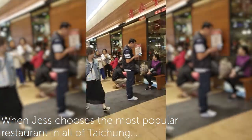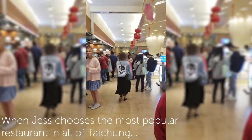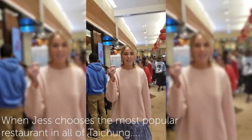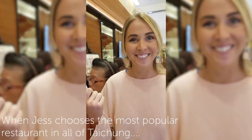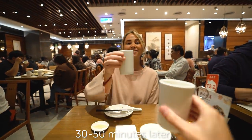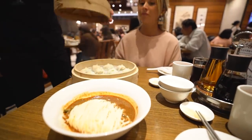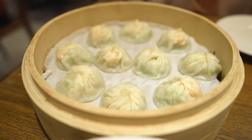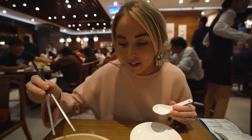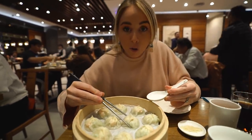And like starts there, goes all the way down there. Our number. It's going to be a 30 to 50 minute wait. Wow. Thank you. This is the green grass center. Our first ever time trying Xiao Long Bao. You ready? I have to be careful to not put a hole in it.